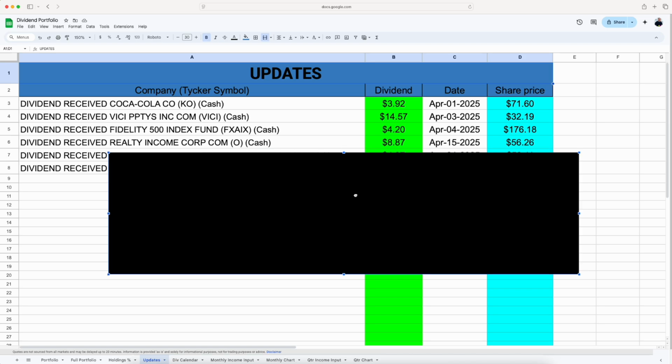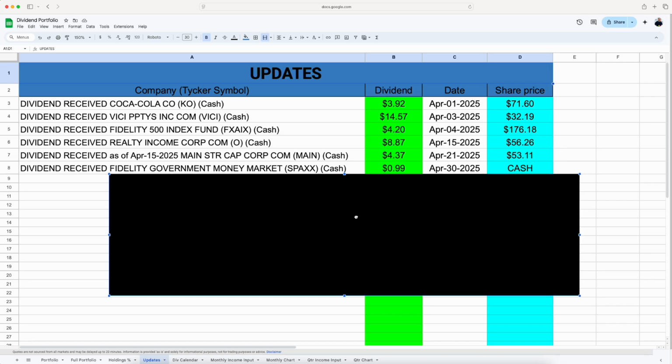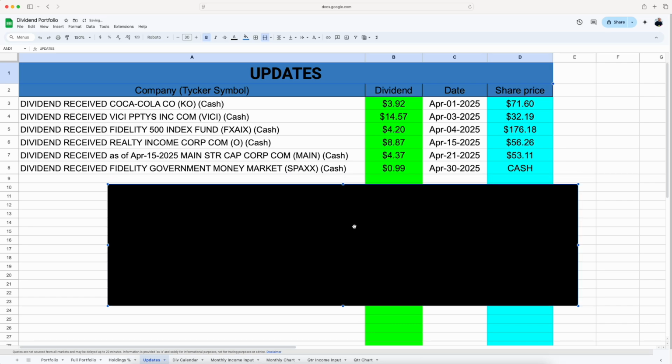And then my last dividend from my positions was from Main Street Capital on April 15 also, but because I have the drip turned on, it didn't clear until April 21st. $4.37 reinvested back into Main at a share price of $53.11. This one, I might need to turn it off soon because it's bringing up my cost and the share price is pretty high right now. And then I received 99 cents from keeping cash in my Fidelity account.